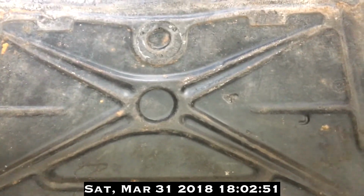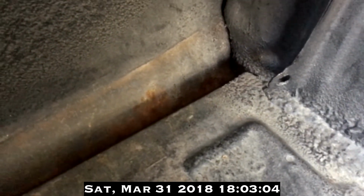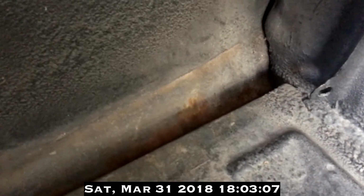So we obviously want to get the trunk floor. And then I really can't sand in the corners because I can't see what I'm doing. But we definitely want to prime and rubber coat that, as well as on the driver's side.